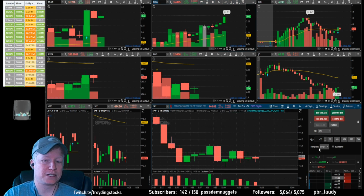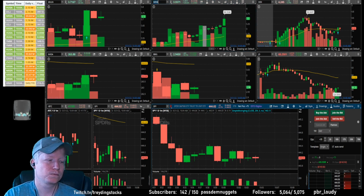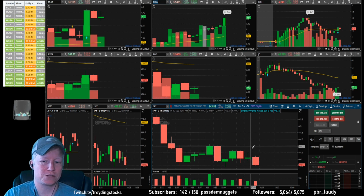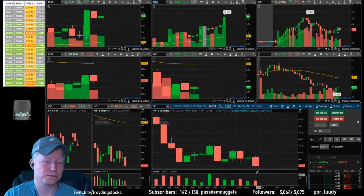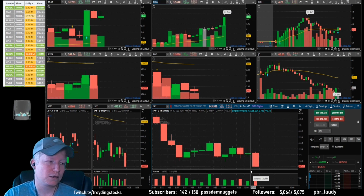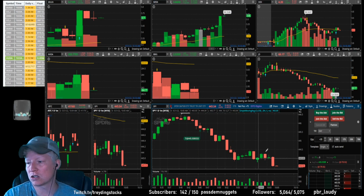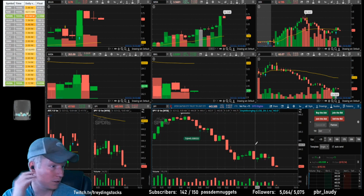SPY still chopping. Still not a sell candle. 15 seconds left in this bar. All we need is one small push up and we're out. Nope. Looks like we might get dumped on again. It's going to be unfortunate if we lose another $100 in this trade, how close it got and didn't get us out. But whatever.